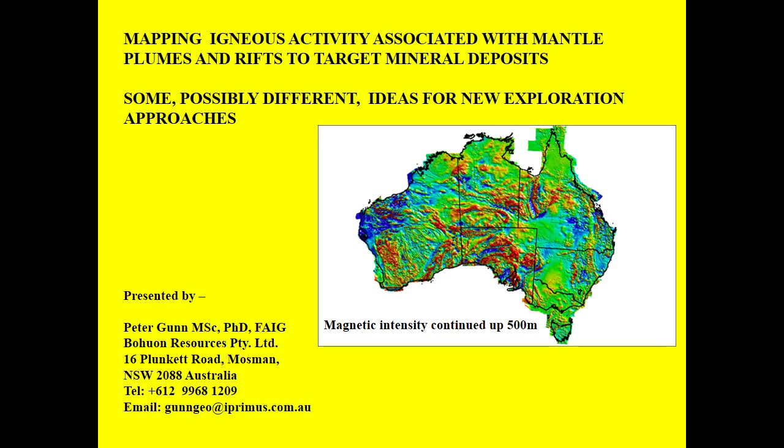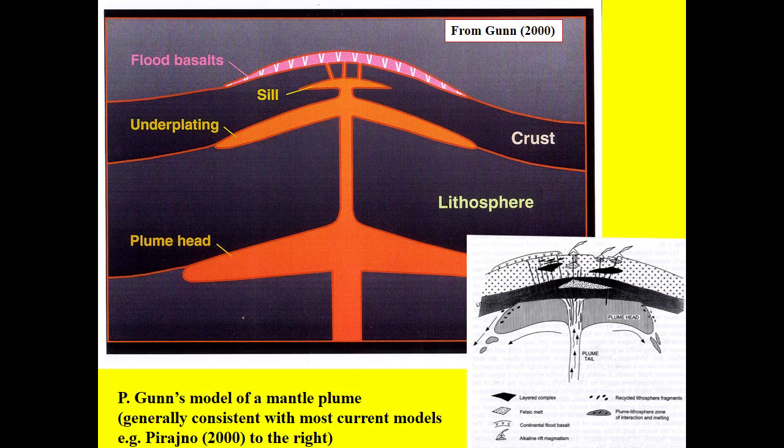But I'm going to talk about a lot of these other red blobs, and I really believe that they have important significance in allowing regional and specific targeting of mineral deposits. Basically, I believe that the red blobs that I'm going to speak about come from mantle plume and rifting activity.